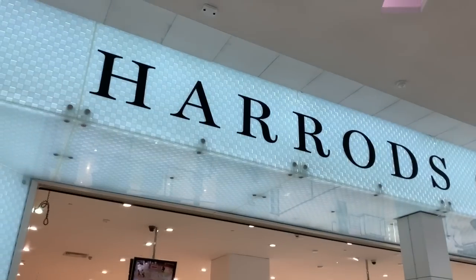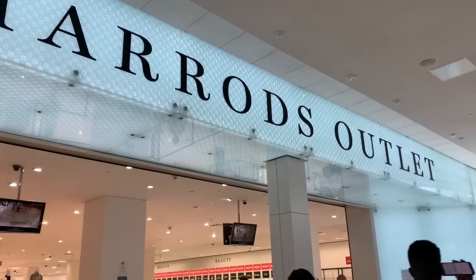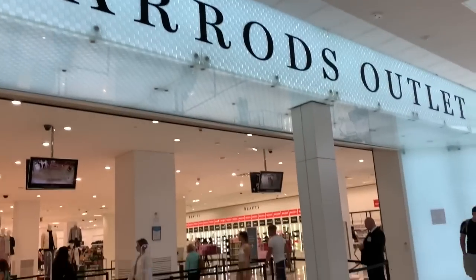Guys, here it is. Here is the brand new Harrods outlet. Guys, I just realized something. The Harrods outlet is my old workplace. I used to work here for 2 years. It used to be Debenhams. I'm a bit in shock right now. It's a little bit weird. I worked here for 2 years of my life, and now it is the Harrods outlet. Really, really odd.